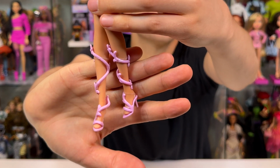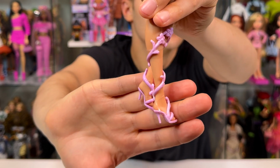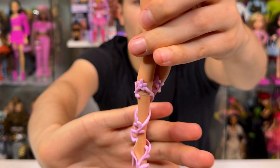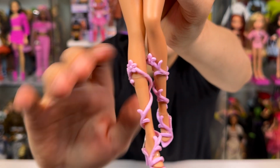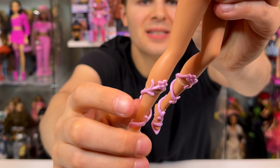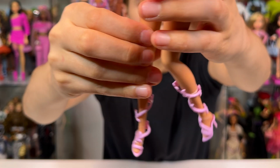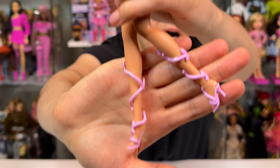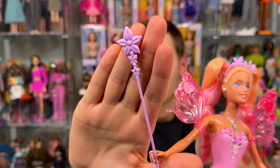And then she's got these really cute shoes. They are strappy heels, but then they've got these little branches coming up to her calf, and they've got little leafy swirls on them. I'm not really sure how to explain it, but hopefully you get the idea. They are a light purple. And she also comes with this little wand right here, which also has some floral details molded on it.